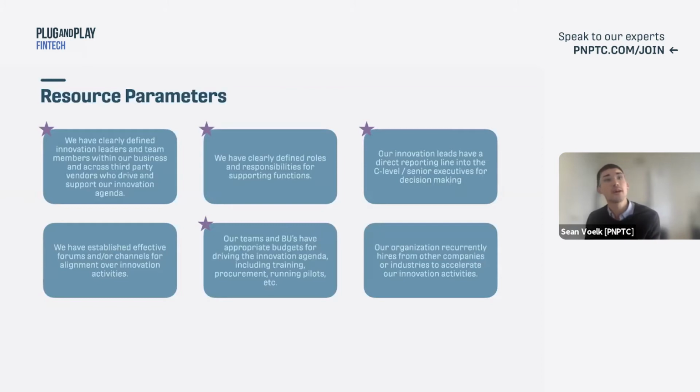We have clearly defined roles and responsibilities for supporting functions. If your organization were to undertake a POC, other innovation project, right, who would get involved to make sure that the success, support functions can easily make or break a project. Talk about that in a second. Our innovation leads have a direct reporting line into the C-level / senior executives for decision making.